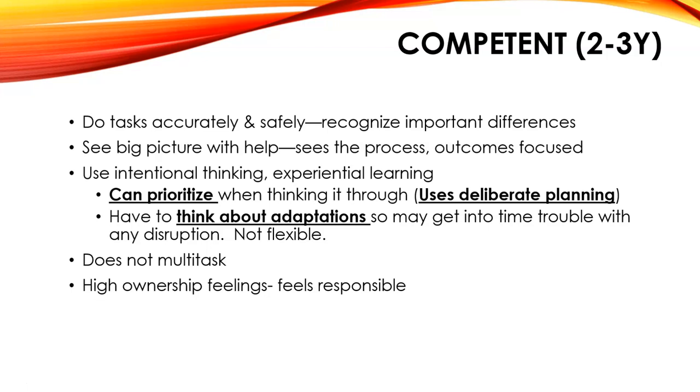So the next stage in Benner's model is the competent practitioner, and this is someone who's been in practice for 2 to 3 years. I also want you to think about that this is the common area for many of our preceptors themselves to be in. But we're talking about precepting today. So I want you to think about if you have a learner who is in this stage of development.